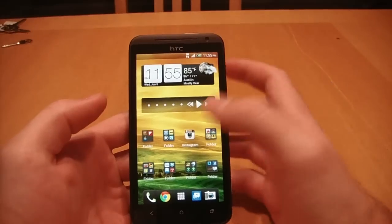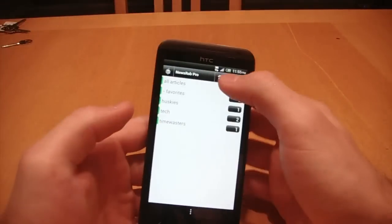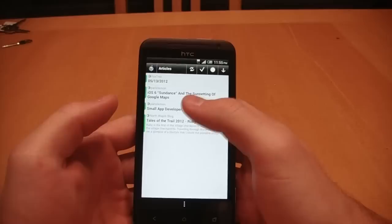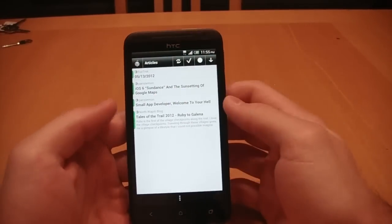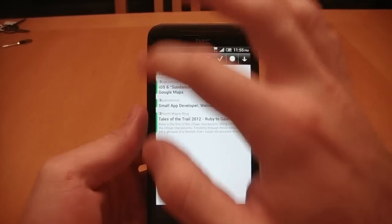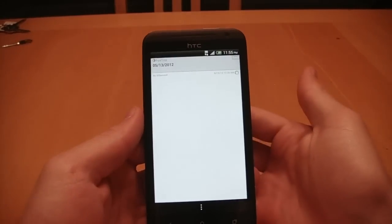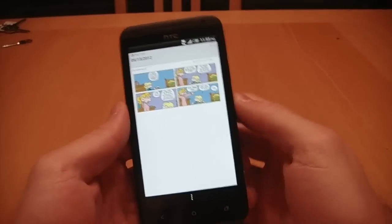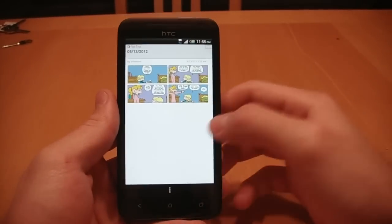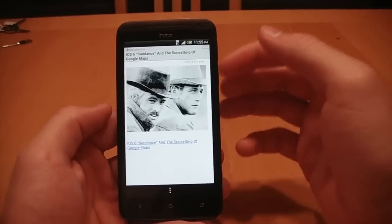The other one that I use for news is NewsRob, and that's where I have all my RSS feeds come in. I've already read everything, but this is how it works. It's pretty basic, but the green little bars over here show you what you still have to read. You can click on things, it'll load it up. You can switch to landscape mode if you want, then just tap on the little arrow to go to the next one, or you can use the volume keys as well.